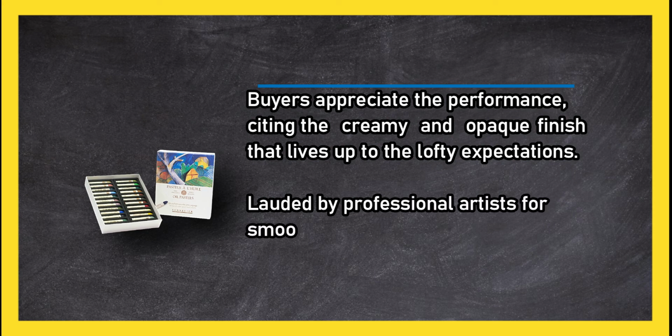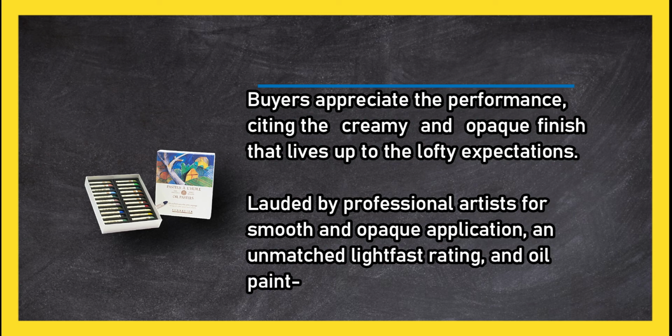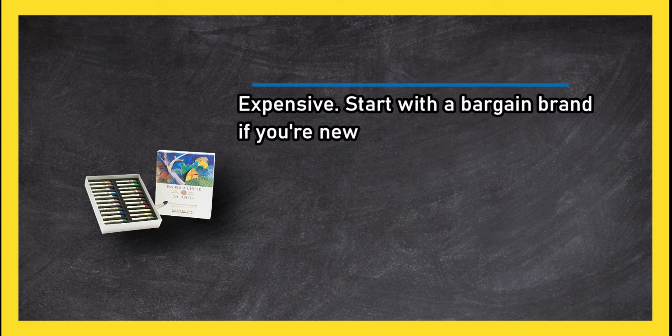Lauded by professional artists for smooth and opaque application, an unmatched light fast rating, and oil paint-like finish without the mess. Expensive. Start with a bargain brand if you're new to the pastel medium.